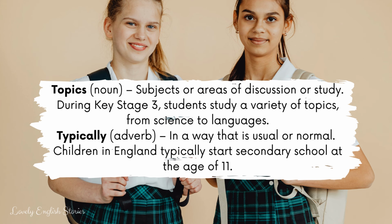Typically. Typically means in a way that is usual or normal. So children in England typically start secondary school at the age of 11 and typically start primary school or early years at the age of 5.